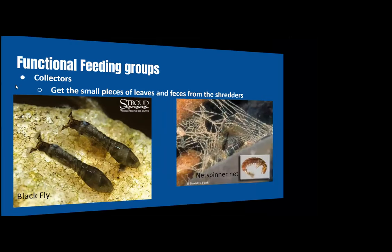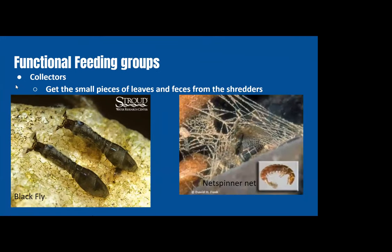Another kind is collectors, and they get small pieces of leaves and feces from the shredders. So this is a black fly. It sticks to the bottom of the stream, and as things flow by, it catches the food in its antenna. And here's a net spinner. It builds a silk net, and as things flow down the stream, they get caught in its net, and that's how it gets its food.